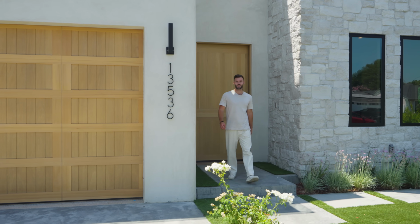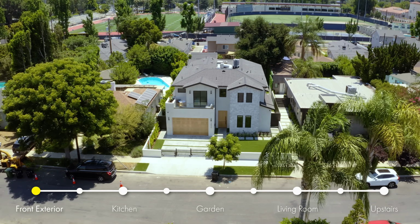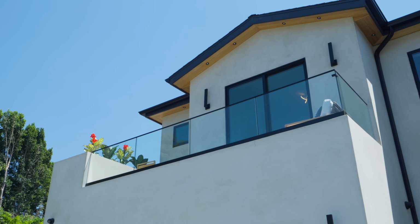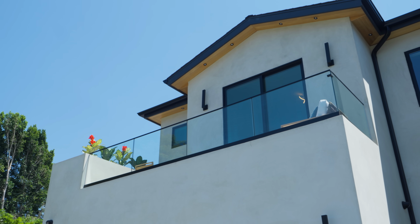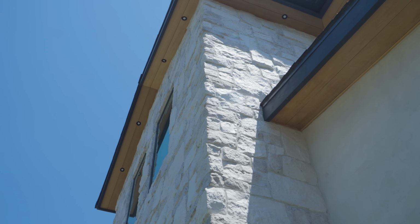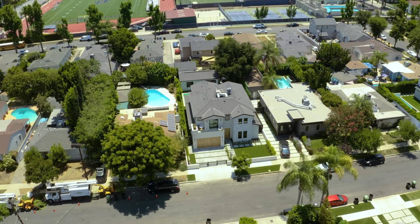The home is a classic Californian style home, 2-story, single family residence. The exterior is mostly made up of a smooth stucco. We have aluminium black windows, as well as a natural gray slate tile on the exterior. This whole area is tree lined, it's leafy, it's quiet. We're 9 miles from Beverly Hills and 4 miles from Studio City.